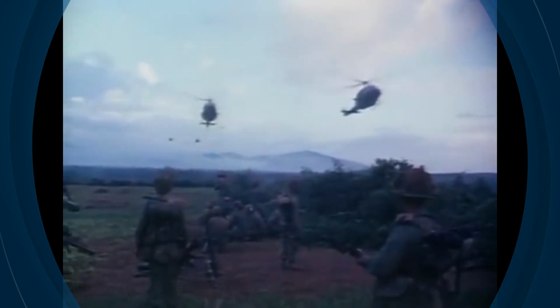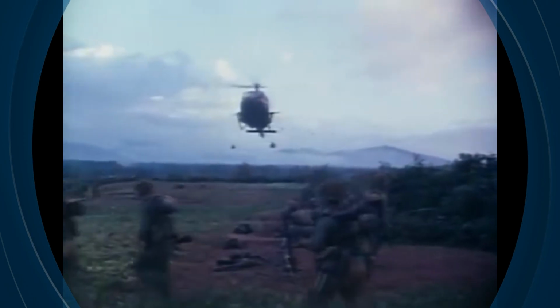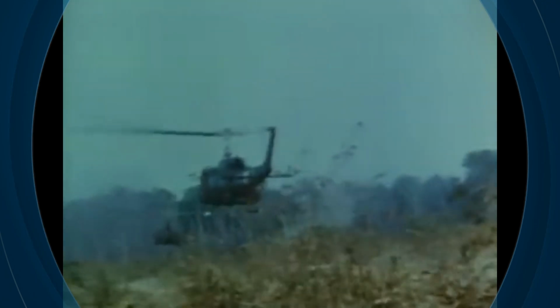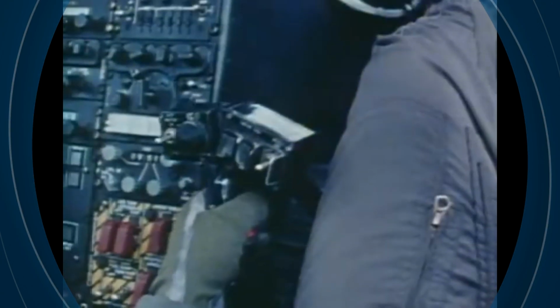There were many occasions where we were able to bring in, in the course of a short battle, and most battles were short, maybe an hour and a half, usually at the longest, but within that very restricted amount of time, we were able to bring in maybe two or three battalions. Helicopter technology enables large surprise operations against communist infiltrated areas.